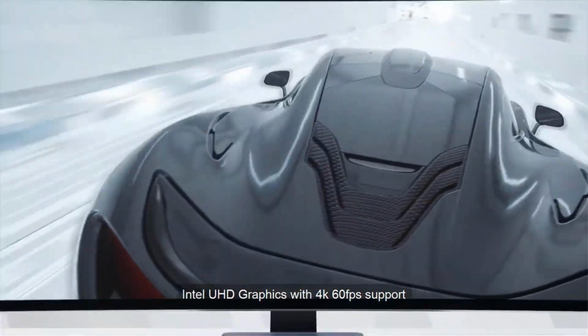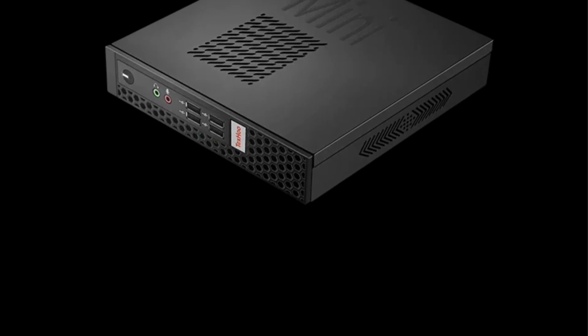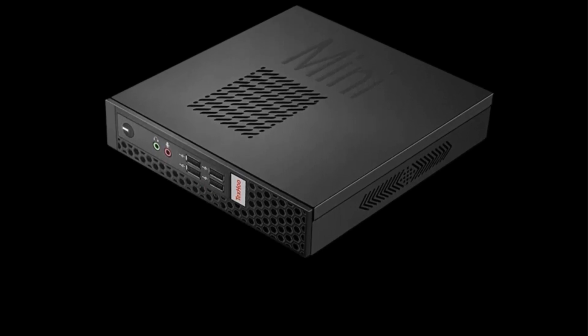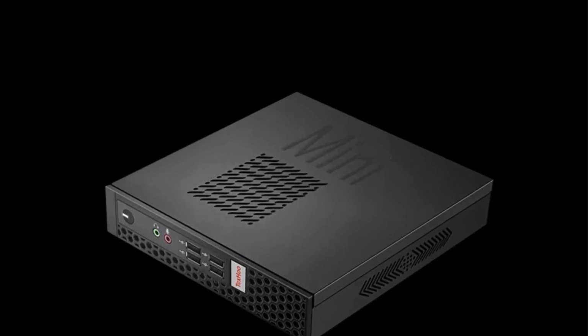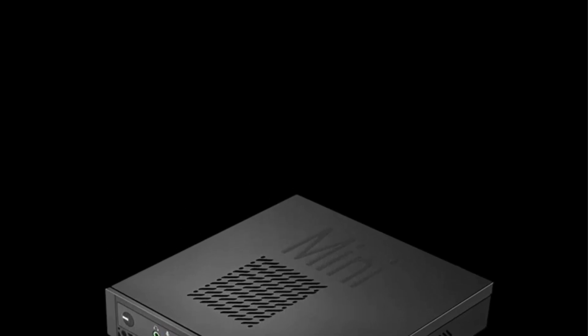The Mini Gaming PC features DDR4 RAM and NVMe storage, providing fast and responsive performance. This configuration ensures quick loading times for games and applications, resulting in a seamless gaming experience.